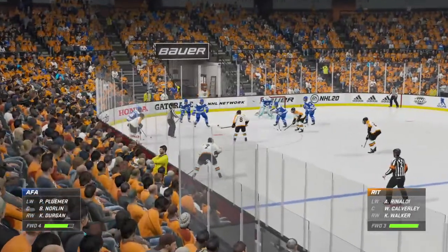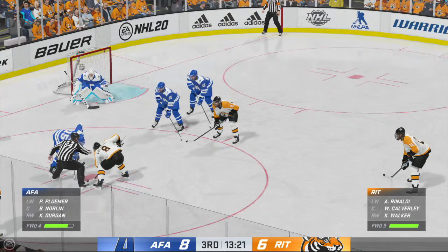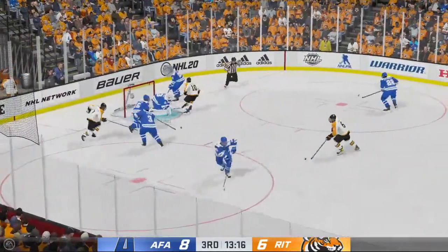Plenty of playing time left in this frame. Rochester still down by two goals in this one. Calvert's won the draw here in the offensive zone. Hammers it on net, turns him away.